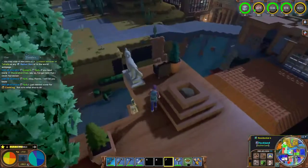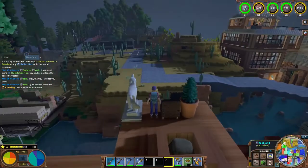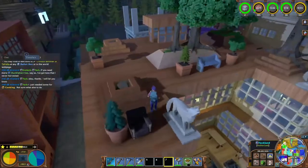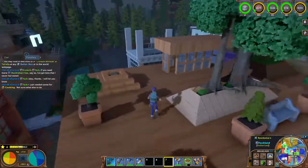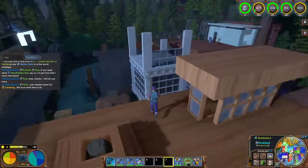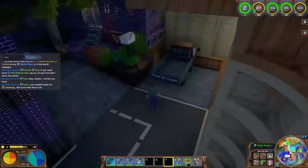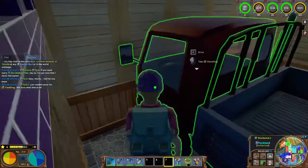Well, I've said it before, I'll say it again. A lot of things on this world are a little weird. I know the wizards like playing with people's cars and trucks and carts and stuff. But, yeah. Anyway, take the pathway down. That's the house.